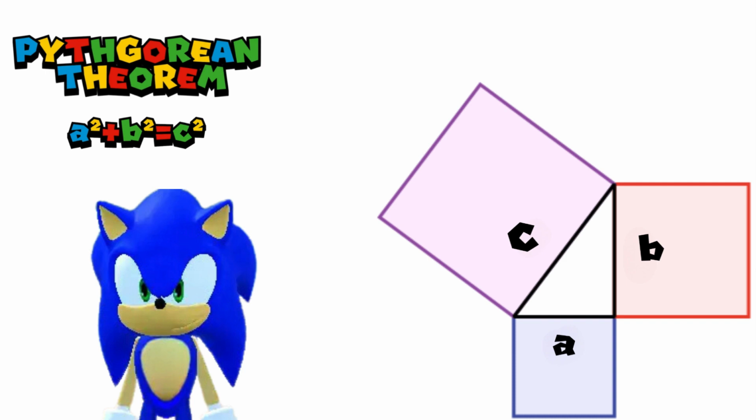Generalizations. Similar figures on the three sides.